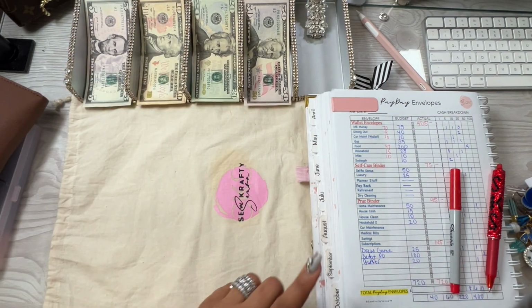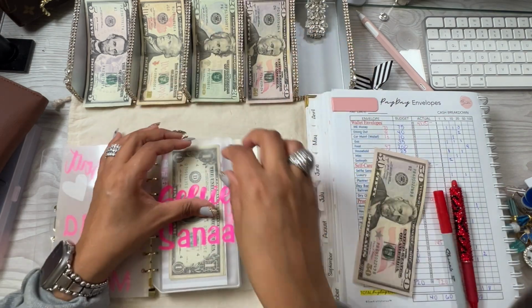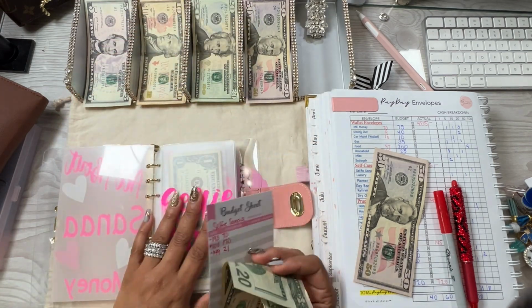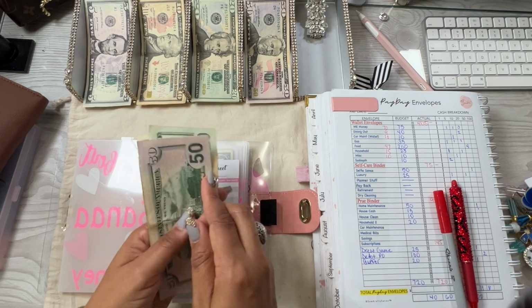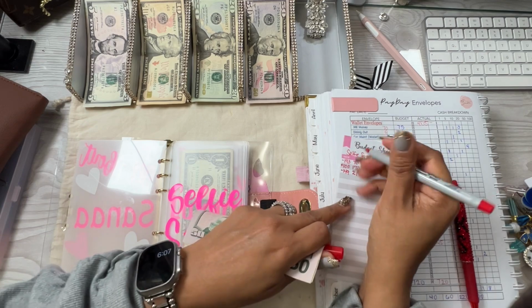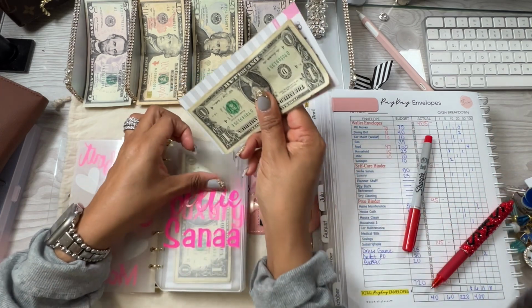Okay. So now I am going to be stuffing back into that same binder. Oh, the infamous. Okay, so Selfie Sanaa is going to get $50. And I budgeted to contribute to this envelope $250. I'm changing these envelopes out. They're just here temporarily, but I feel like they're a little too much getting into. So I am putting $50 in Selfie Sanaa. So I have 50, 70, 71. So I'm just going to write 71. Oops, 71. And I added 50. Alrighty.